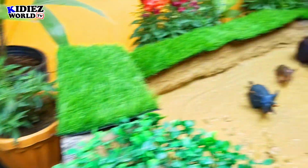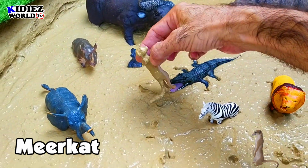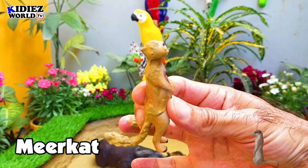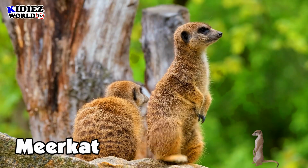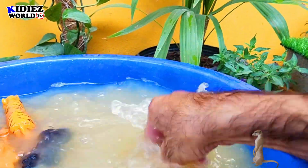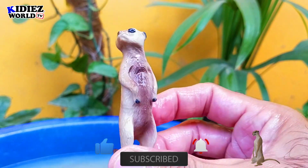And the next one we have on our mud ground is meerkat. We need to rescue them from this alligator. Here we go. Meerkat is a little and very cute animal with a very long tail. Just look at him, how cute he is, standing on his back legs. Let's watch our meerkat. Here we go. Meerkat.